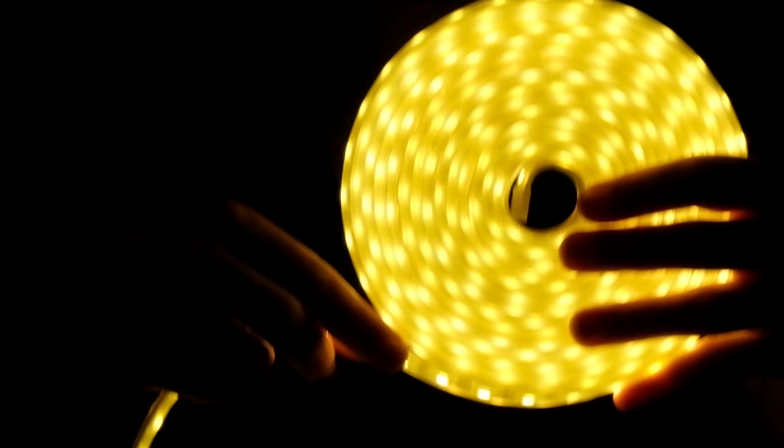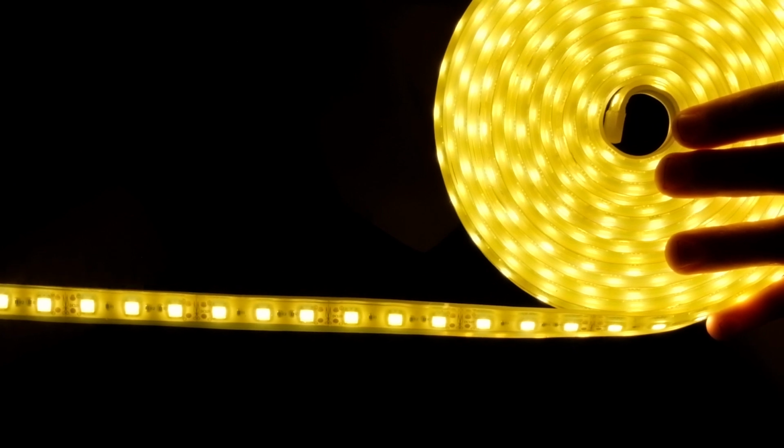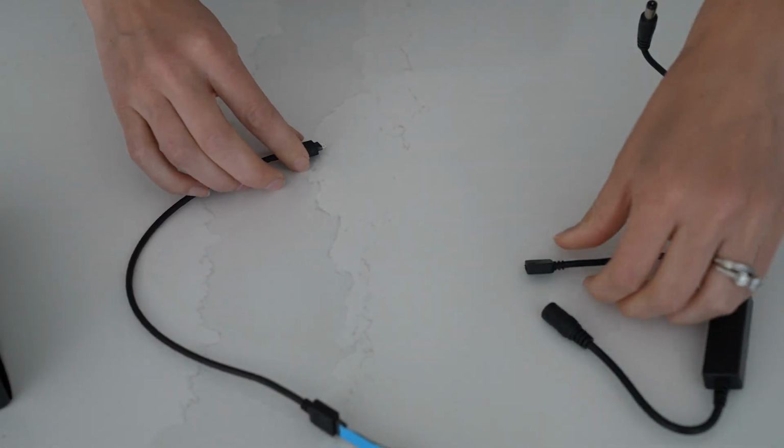Sometimes LED strips and drivers from different manufacturers may not get along well. So it's a good idea to check or test components together to ensure they integrate seamlessly and perform properly.